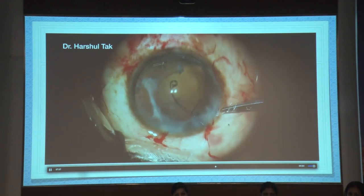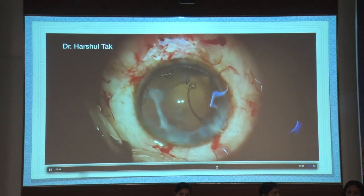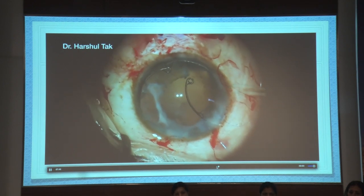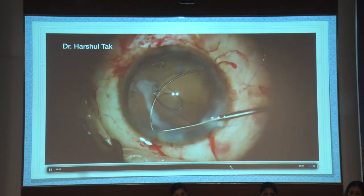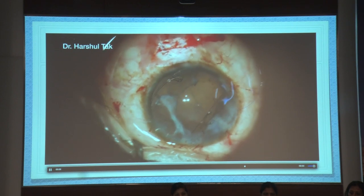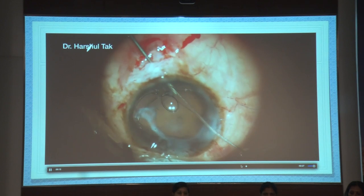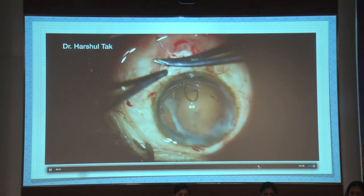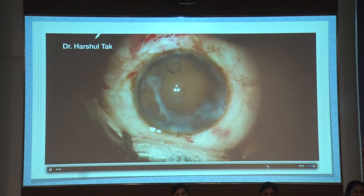It is made of PMMA and it has one eyelet. So I put a 9-0 proline. You can use either 9-0 proline, or now many surgeons have started using Gore-Tex suture. Put this segment in the capsular fornix, make a pocket in the sclera, and railroad the two arms of the proline suture. Once you take this out, you put a knot there, bury the knot, and you have a well-centered and stabilized capsular bag.